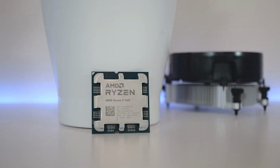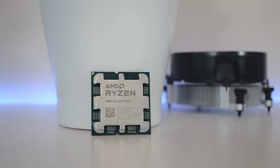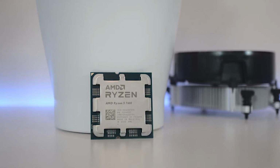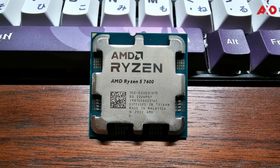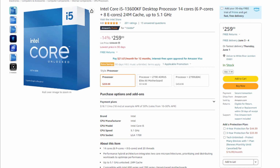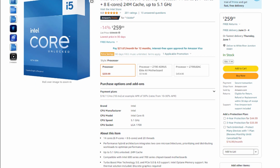One thing I love about this CPU is that you actually don't need an extra CPU cooler. You can get away with the stock one, so if you want to save up some money by not buying a cooler, you can do that. Temps will be completely fine. It's really power efficient.